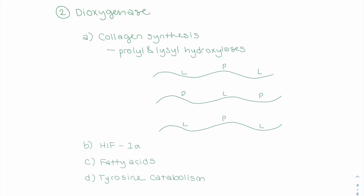For collagen synthesis, what's necessary is that we need two enzymes that function in this process. The first is the lysyl hydroxylases and the prolyl hydroxylases. So proline and lysine. They function to hydroxylate the amino acids to form bonds between the strands and to strengthen the collagen. So what does that mean? We need to make these bonds. So this is a P. This all is representing the lysines and the prolines. So we hydroxylate it. We create these bonds, and that strengthens these strands of collagen.